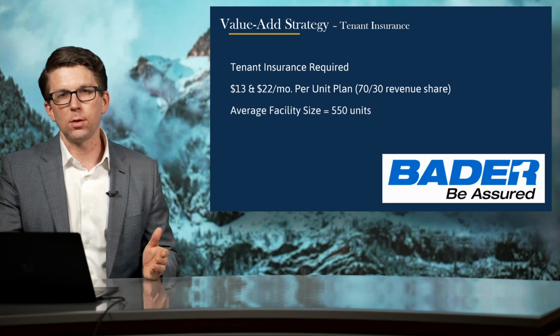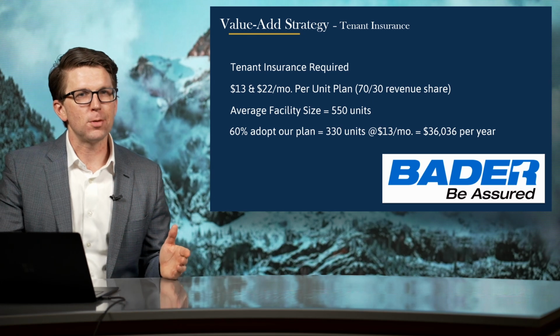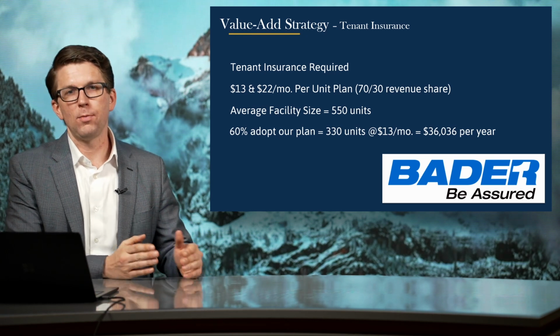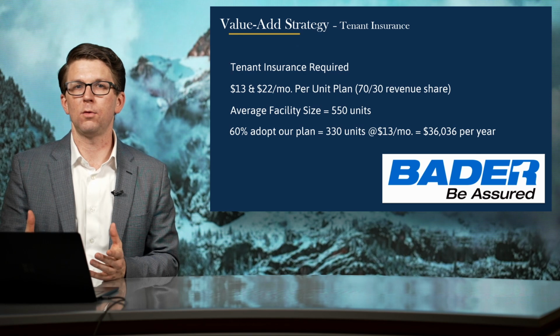So average facility size is about 550 units. And about 60% of our customers adopt the Free Up plan. They're required to have insurance. They don't have to have ours, but most take it because we make it very convenient.